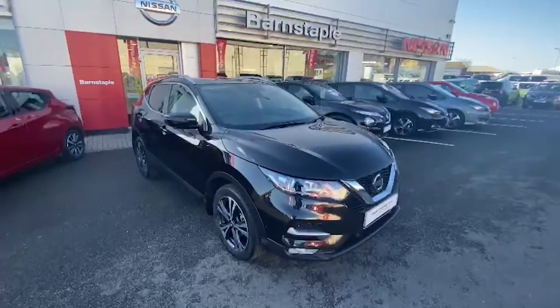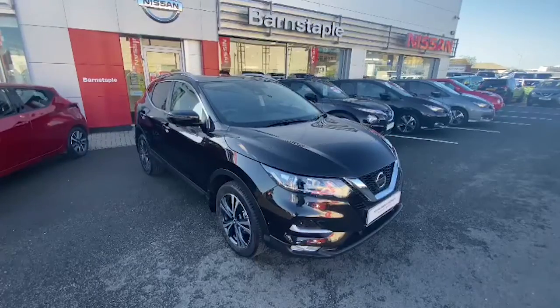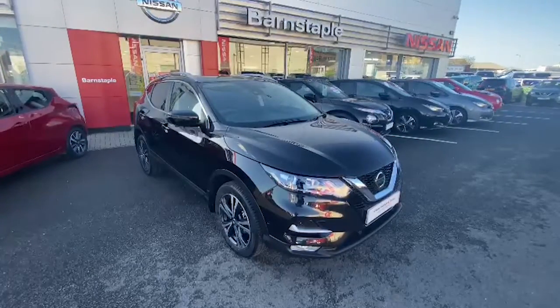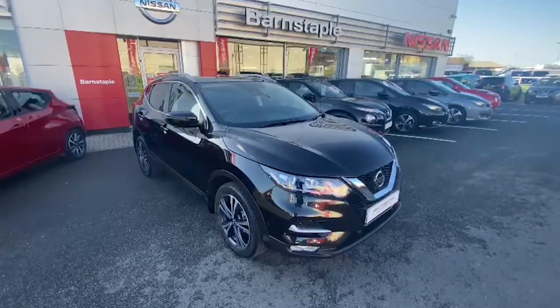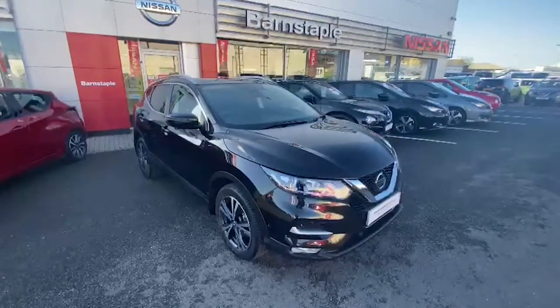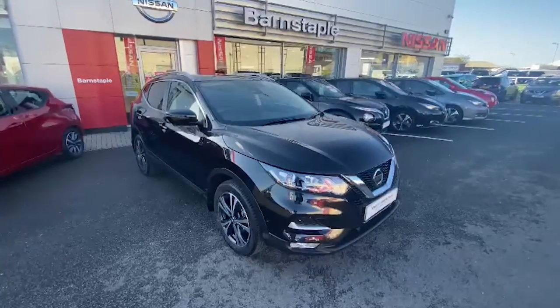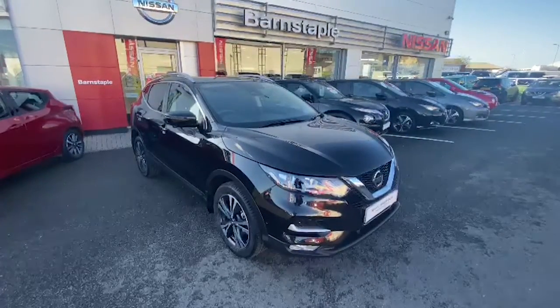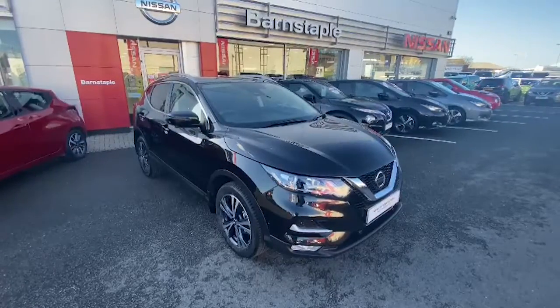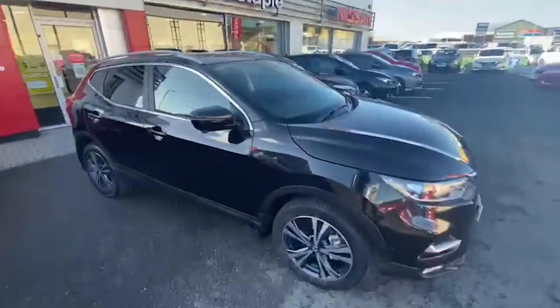Today we have a beautiful example of a Qashqai 1.7 diesel manual, 150 brake horsepower option in the famous N-Connecta glass panoramic roof option. This vehicle surprisingly has only done 476 miles on a 20 plate registration and as seen on metallic black paint. I'd just like to show you a few options inside the car.